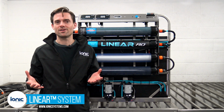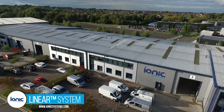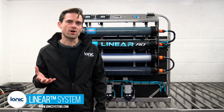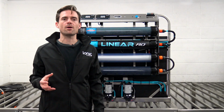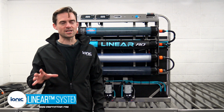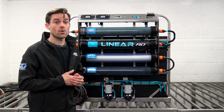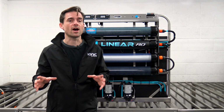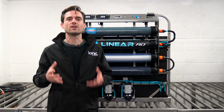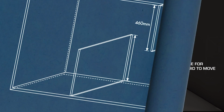Resurrecting the Pro-5 was clearly a no-brainer. The question is why Ionic didn't do it sooner. The retro Pro-5, now renamed Linear, retains all of the features you love but now comes with up-to-date refinements that you'd expect. The non-rusting FMV SS28 crash-tested stainless steel frame will last a lifetime, and it comes with a 5-year warranty, whilst the tank features Ionic's unique perfect baffling system to ensure on-road vehicle stability.